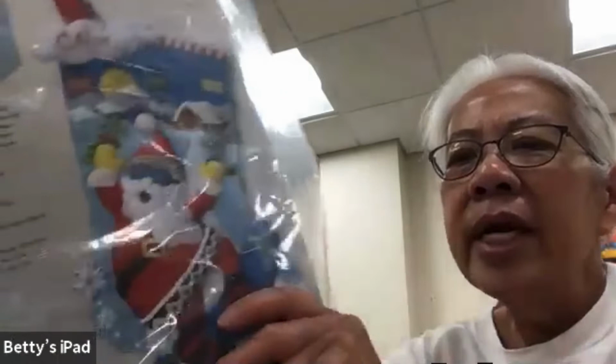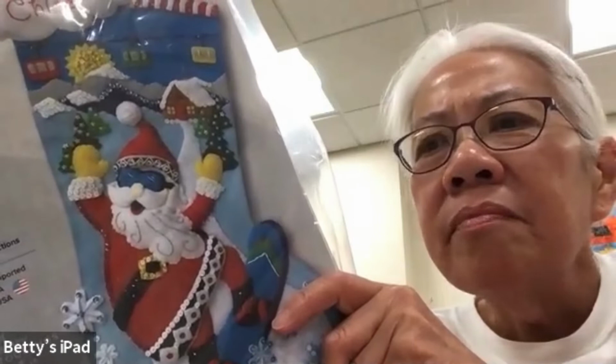Hello. I'm working on a Christmas stocking. I'm sewing on the sequins. It's sequins, it's embroidery, it's applique, and it's all on felt. My niece is expecting a baby in October, so I did one for the baby.